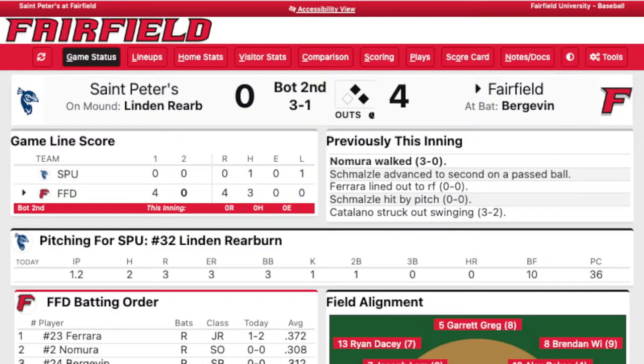Hitter's count here to the three-hole hitter in Bergevin. He's got two on with two out. Both speedsters on the base paths, so one in the gap could score both. That is ripped towards left field. And that ball drops. Schmalzley will easily score from second. Nomura rounding third. He'll be held up by the third base coach. And Bergevin gets a two-out RBI double, sending Nomura to third, and Schmalzley will score from second.